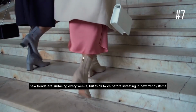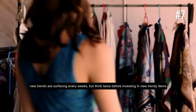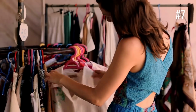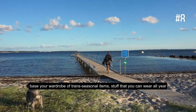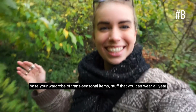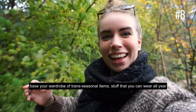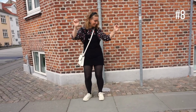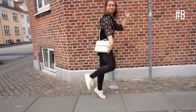New trends are surfacing every week, but think twice before investing in new trendy pieces. Think about whether or not you will like it once they stop being trendy. Base your wardrobe on trans-seasonal items, stuff that you can wear all year or most of the year, or at least for more than just one season. This is not always possible, but for many people and with a lot of clothes, it is.